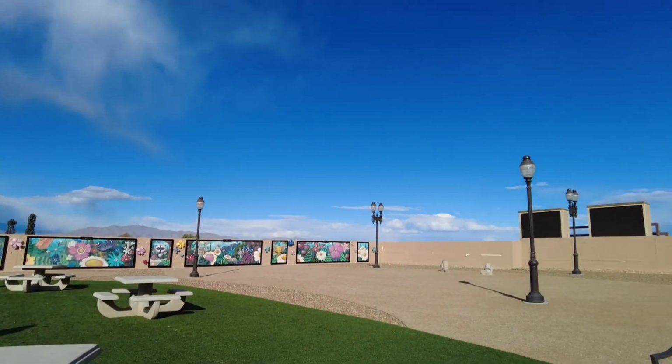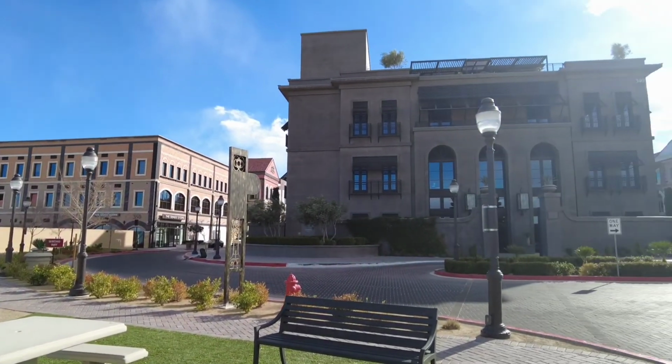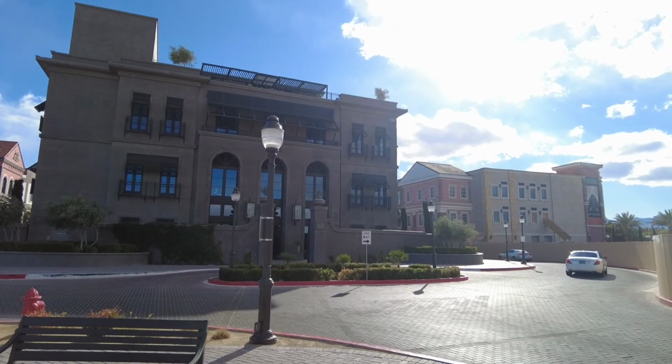Well, right across this place is the Sand Coast Casino, so you could use that as a good landmark to get in here.